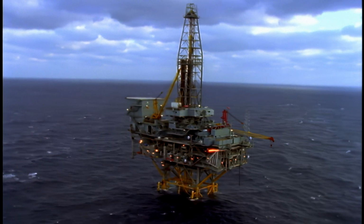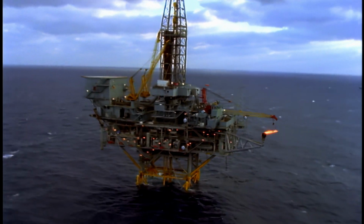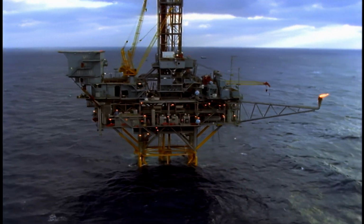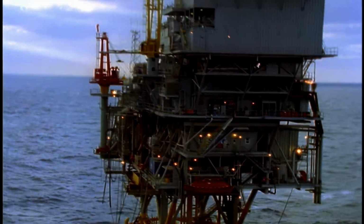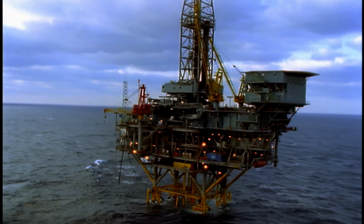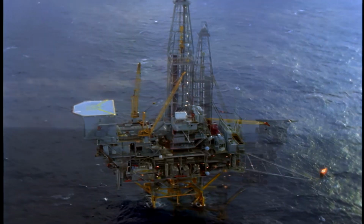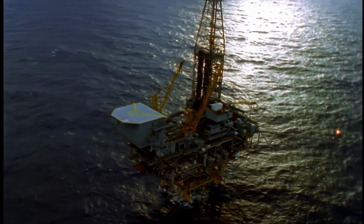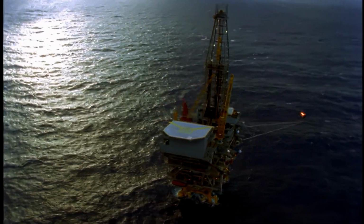Installation of the Spirit platform and H&P 100 drilling rig was completed on July 3rd, and development drilling began July 25th. Despite 4 major storms in the Gulf, initial production began on September 22, 1998. Production from the first well quickly ramped up to 50 million standard cubic feet of gas per day and 1,500 barrels of condensate. Oil and gas are exported via a 16-inch gas sales pipeline and an 8-inch oil sales pipeline.